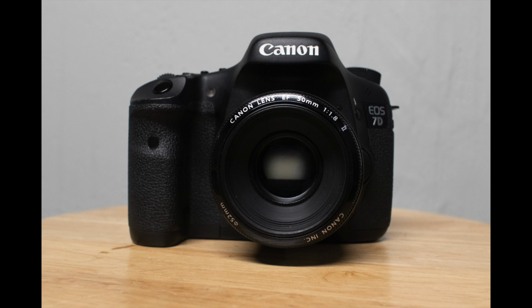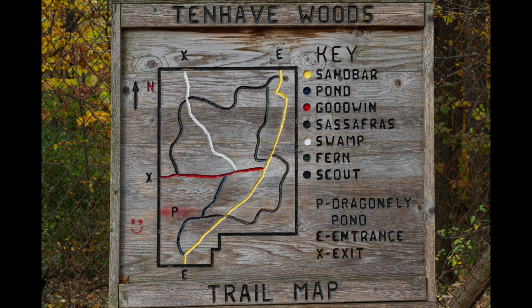As I said, I shot with the 7D using a Canon f1.8 Nifty 50 lens. This lens costs $125 and is wildly popular in the Canon DSLR world. So, all being said, for a little over $400, you can go out in the world shooting as a professional. To demo the 7D, I shot in the Tenhave Woods nature preserve up the block from where I live. I just wandered around the paths, shooting anything that looked interesting.